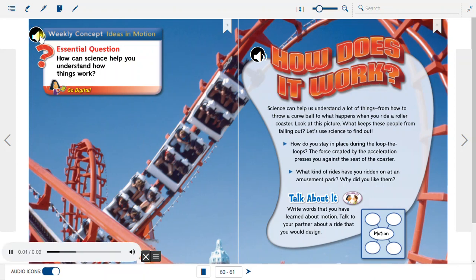Weekly concept. Ideas in motion. Essential question. How can science help you understand how things work?